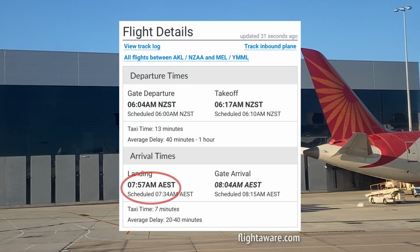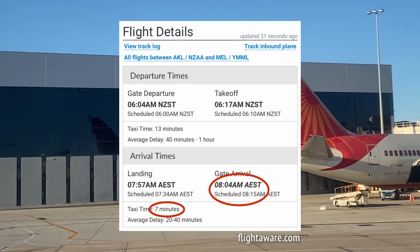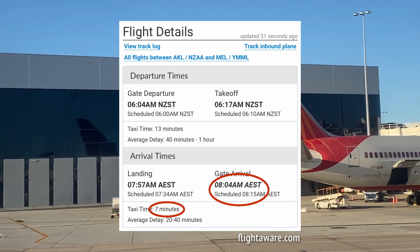We landed at 7:57 AM, taxied for 7 minutes and arrived at the gate at 8:04, 11 minutes ahead of schedule.